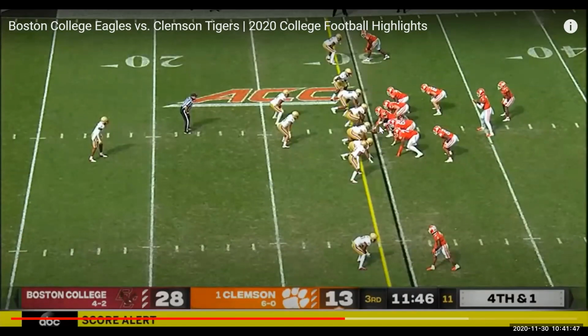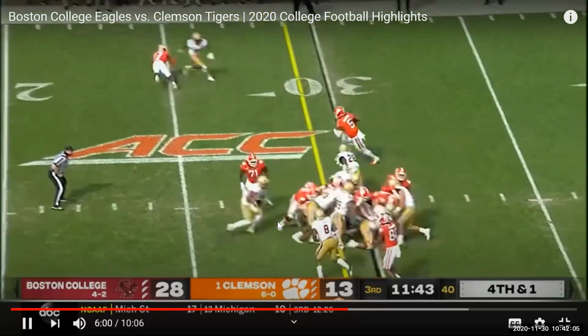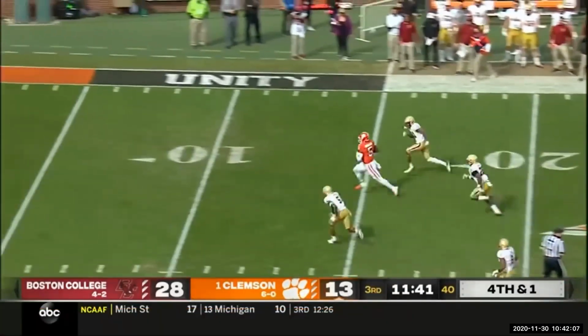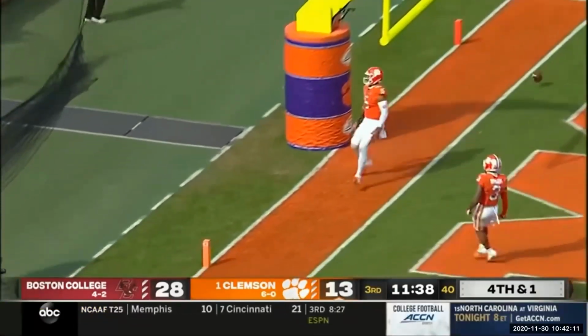You know, we run other things in inside zone, but we run a lot of inside zone. So they're going to pinch to try to squeeze it down. And we're just kind of going to have this H back kind of just wash it. And we're going to read this walk-up linebacker right here. He crashes down. DJU pulls it. I'm not trying to pronounce that last name. Easy touchdown, though.